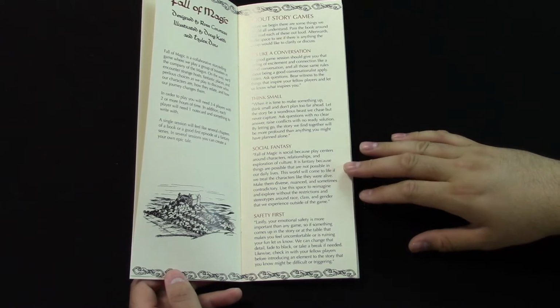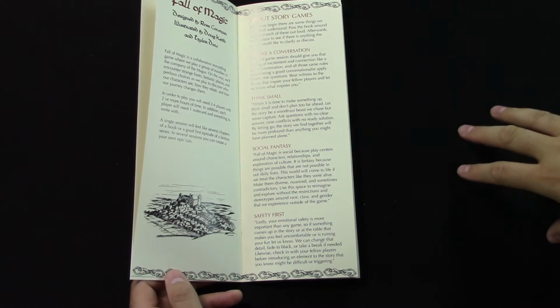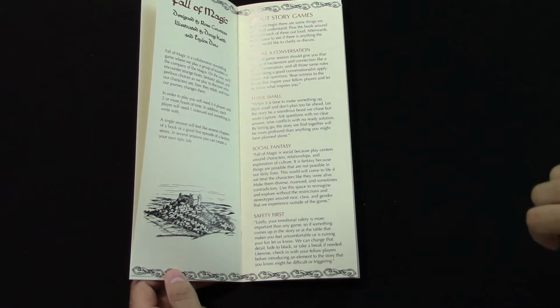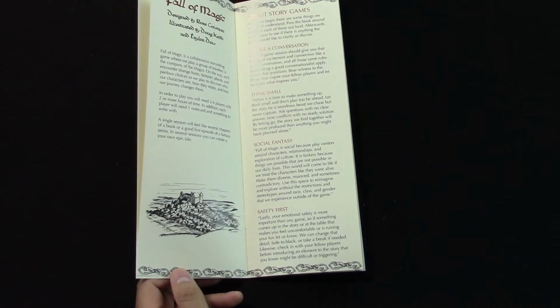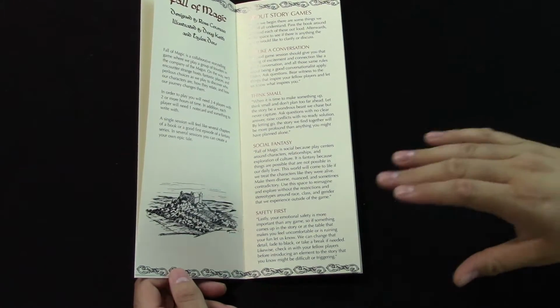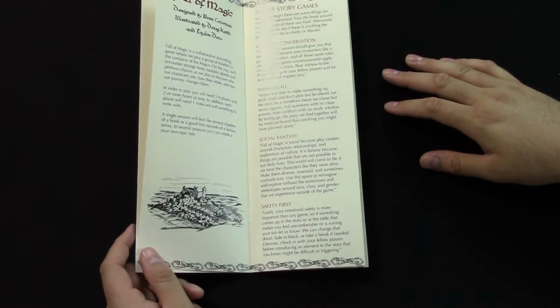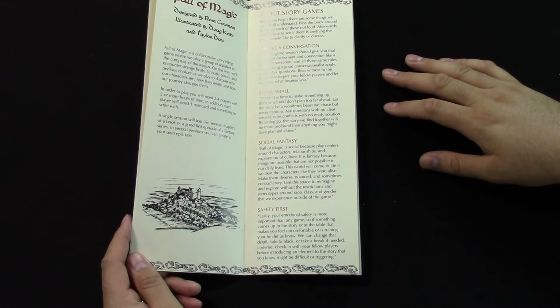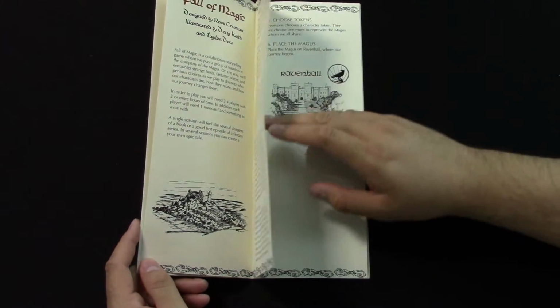Social fantasy. The game centers around the characters, relationships, and exploration of culture. And again, it's social fantasy. You can bring in a lot of extra stuff with that, and this is a very unique experience. Safety first. Again, if it gets weird, say something. That's pretty much what that's talking about. That makes me uncomfortable. I don't really want to get into that. Well, so you're being mean. Yeah, or you're being awkward just to be awkward.